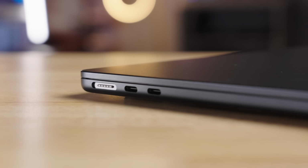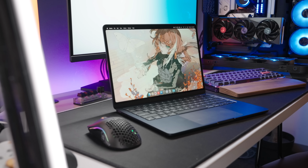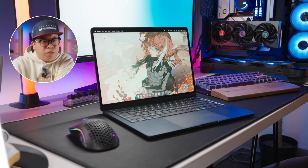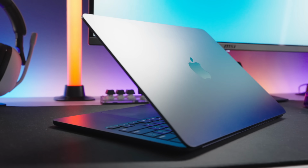It has the same amount of ports. It even has the same colorways compared to last generation. In particular, I got it in this midnight version, which looks absolutely stellar in person, though it's also a bit of a controversial choice because, at least for last generation, it was very prone to picking up smudges and fingerprints. Supposedly for the M3 model in 2024, there's a brand new aluminum anodization process which aims to prevent those smudges and fingerprints a little better.